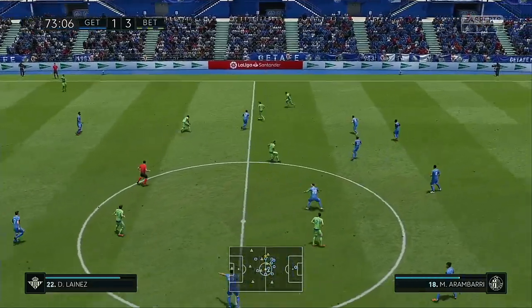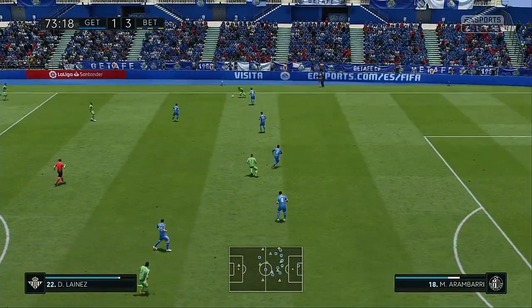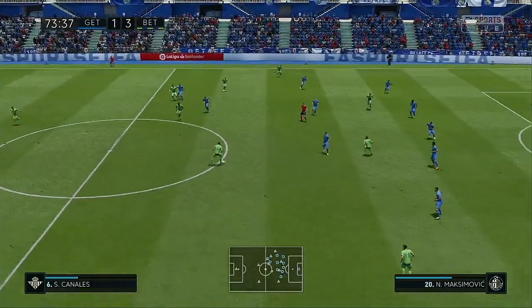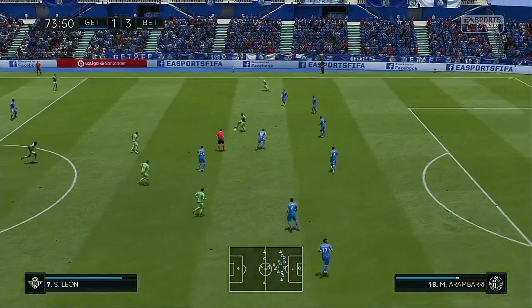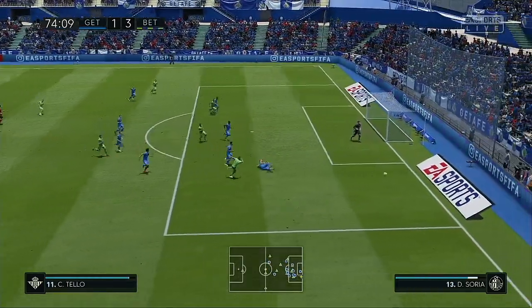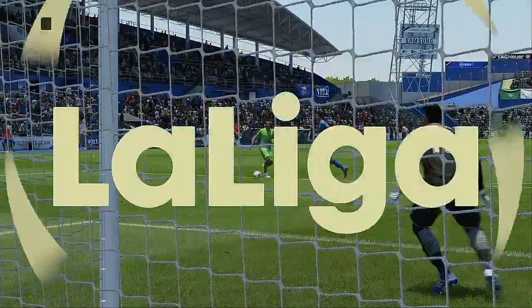William Carvalho. That's an easy cutout for the opposition, saw the pass coming. Well, they're not happy, we can all hear it. You can't really blame them because their team are strangers to the ball of late. And now the shot! Well, they've got a corner out of that. A bit lucky, it was deflected.